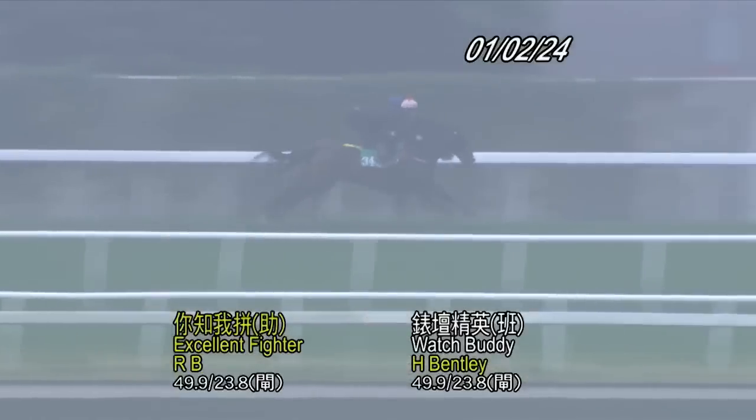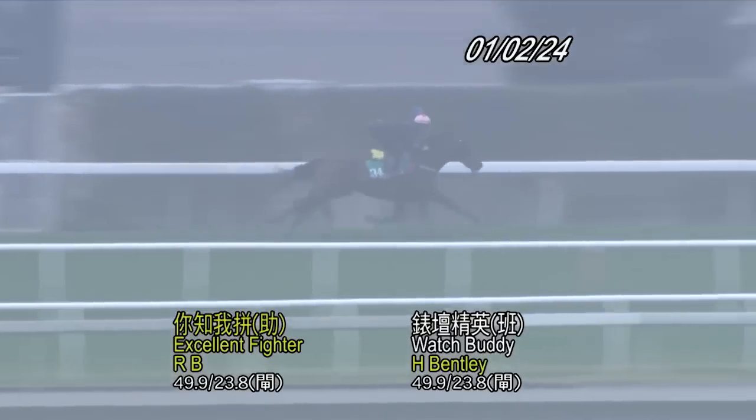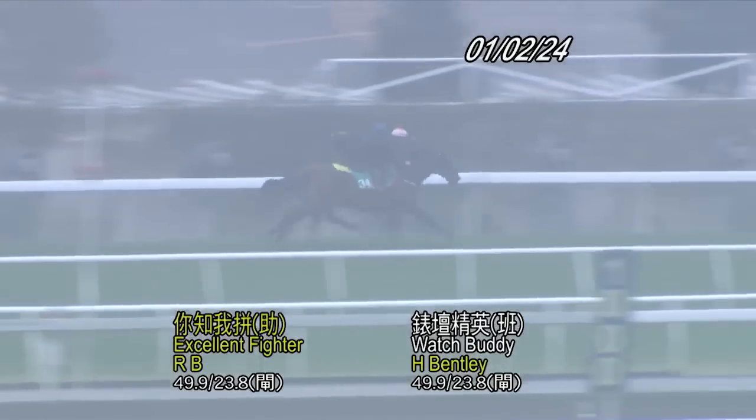He's not overly tall, but he's quite stocky, so he should handle the weight okay, but it's a factor to consider. I will say though that the draw is going to help him in 2. He can just bounce out and sit somewhere behind the pace. Rode him in work last Thursday. His work as good last Thursday as it was leading into last race? Yeah, I'm very happy with how he's going.